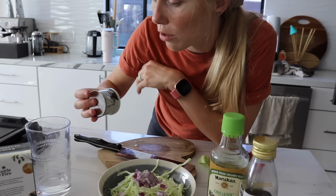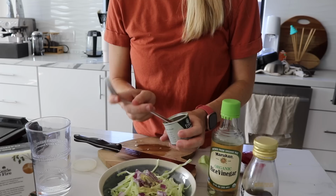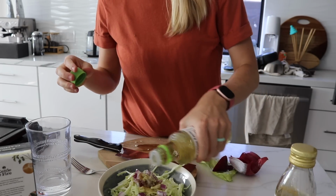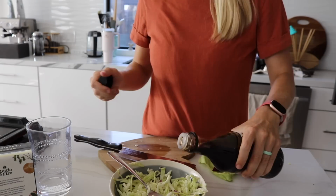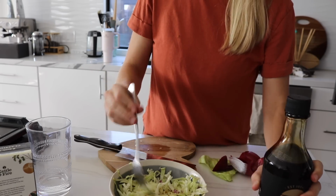So I'm actually going a little bit of a different direction because I just came across this in my pantry. I forgot that I had it. It's just wasabi powder. So I'm going to mix wasabi into here with some rice vinegar and some sesame seed oil. Might add in some tamari. I'm gonna give it a taste and see how it goes.